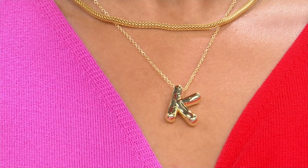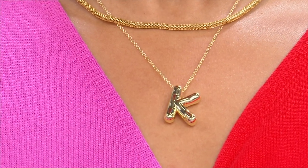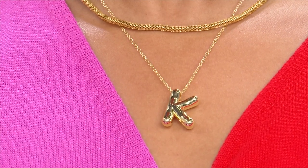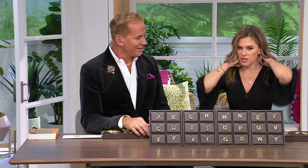And if you are stacking necklaces, maybe I'll stack. I should stack the V and the S. For super. For very sweet. Special. Very extra special. But can I show you this? Oh, you need an X.